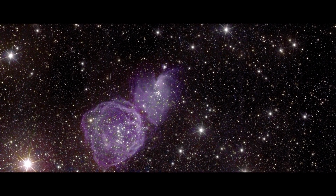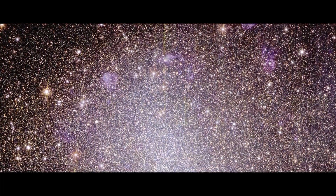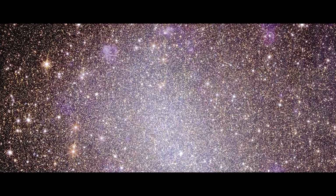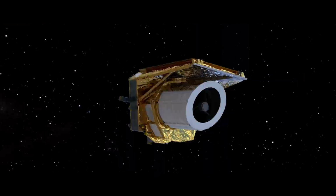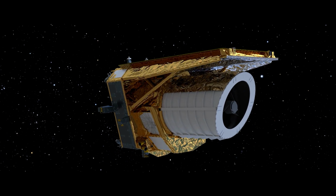Say hello to irregular galaxy NGC 6822, shining bright 1.6 million light-years away. It was first identified as a remote stellar system by Edwin Hubble in 1925. Now, almost 100 years later, Euclid is sending back high-resolution images of the entire galaxy and its surroundings.